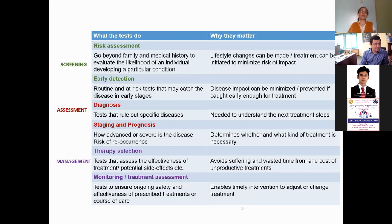Then there comes early detection. These are routine and at-risk tests that may catch the disease at early stages. I'll tell you one simple example. If we detect the disease at an early stage, the treatment can be started quite early, and if the right treatment is started at the right time, then the patient recovers early. So early detection and early diagnosis is extremely important.